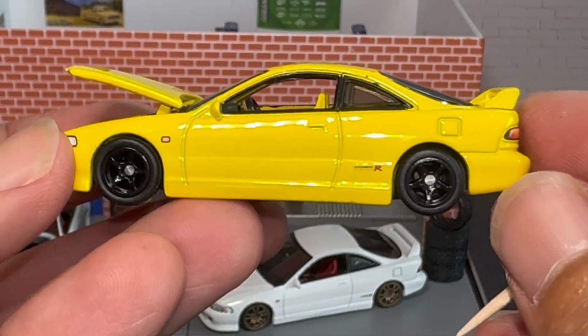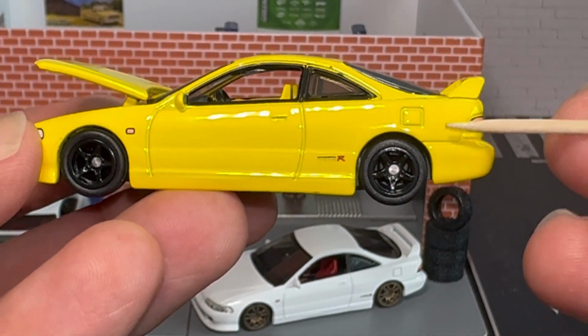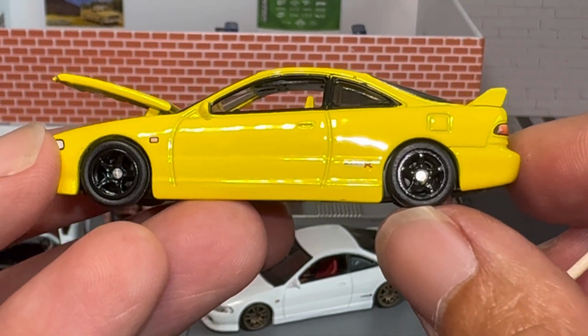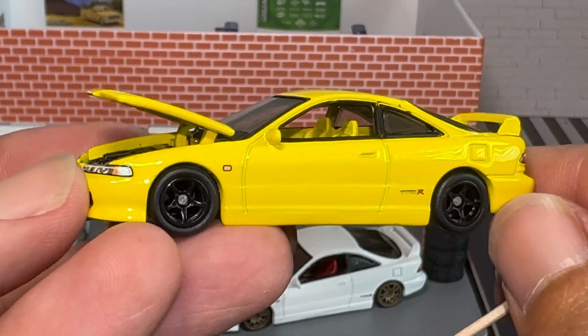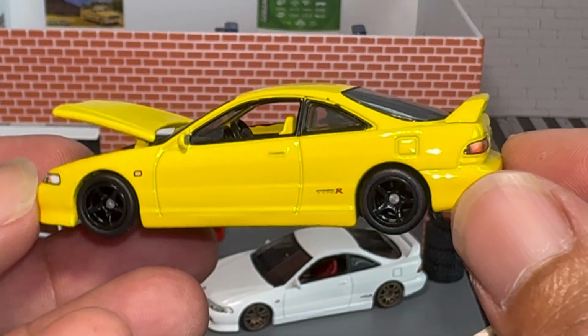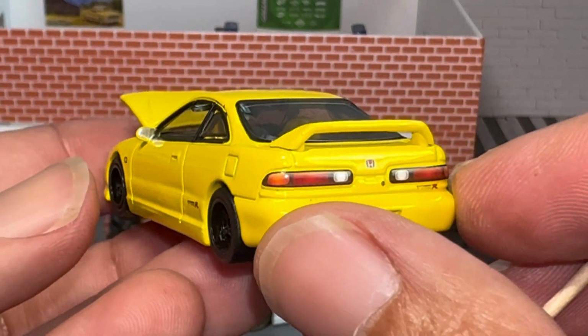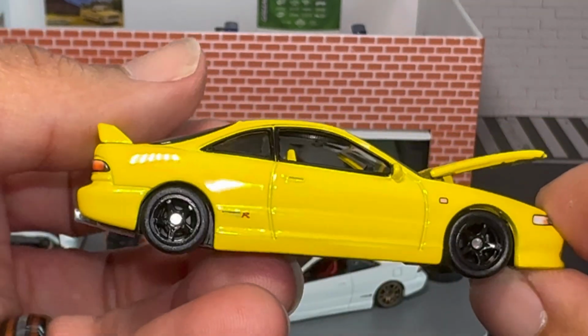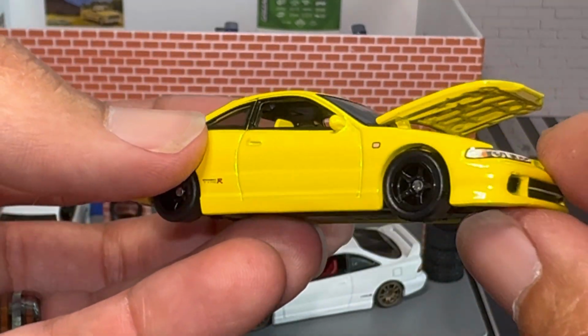The reason why it's not Spectraflame is because this is an iconic color for the Integra Type R. So for those who aren't JDM fans, this car is probably not for them. But if you are a JDM fan, then this is a must-have, right? So, yeah, super happy to have this in hand and lock this down. This thing is crazy, guys. So happy.